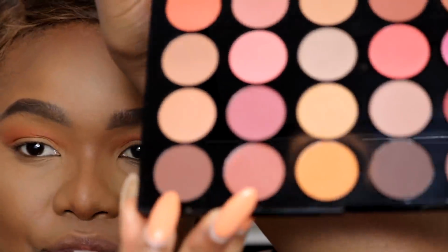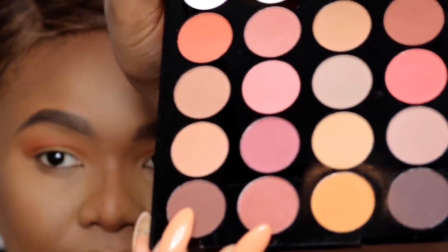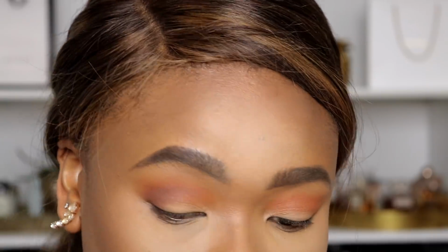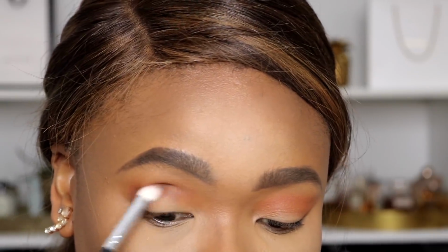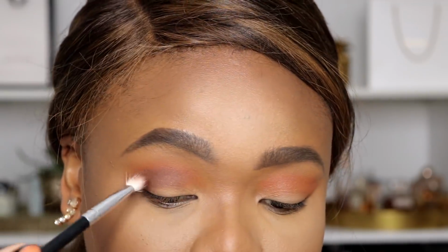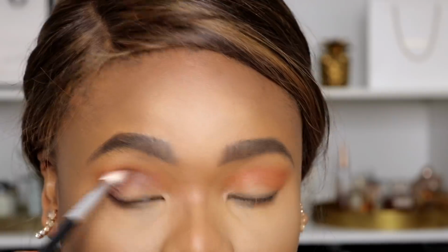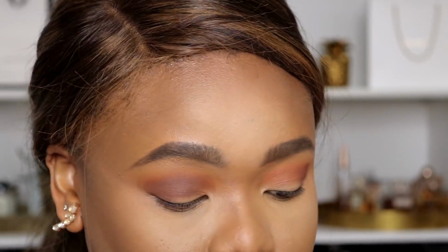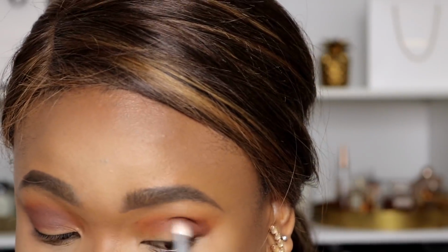I'm gonna go in with this chocolate brown in the outer corner here. I love how these colors are complementing each other in this palette. I feel like it's a palette where you don't have to think too much, and I can really appreciate that. I feel like also these palettes will be so ideal for makeup artists as well. I do have to dip in quite a bit for the pigment.